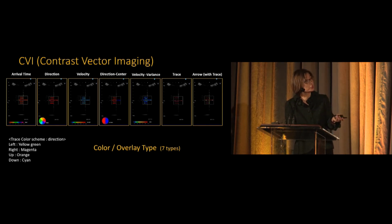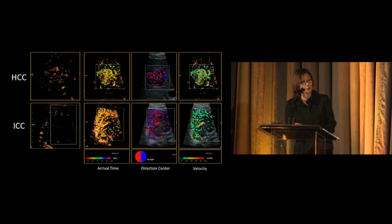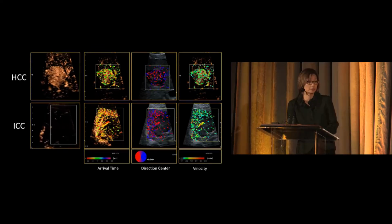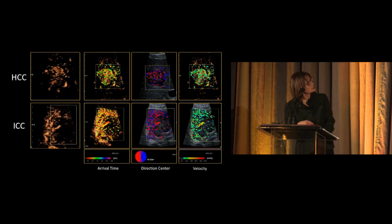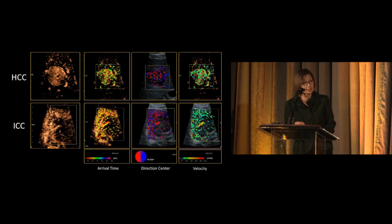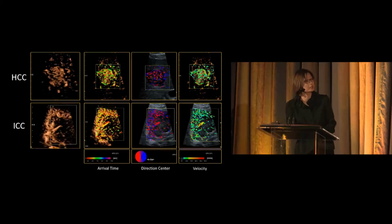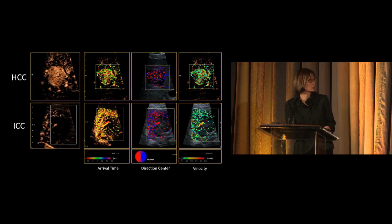So this is fairly new, and we are trying to see how useful it can be in the diagnosis of liver lesions. So this is an HCC case and a cholangiocarcinoma case with different color displays with arrival time, direction center, and velocity.